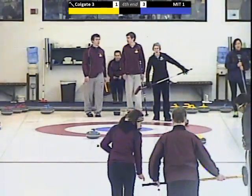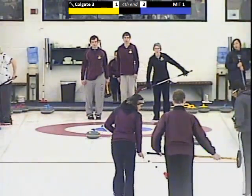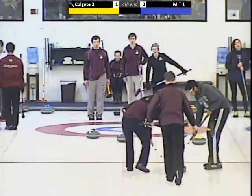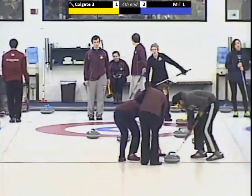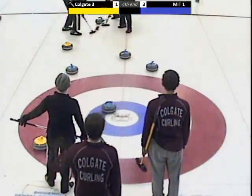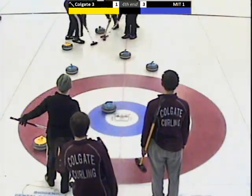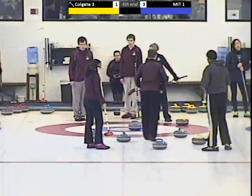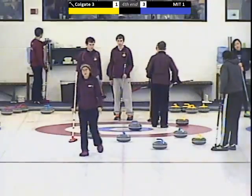That looks pretty good. Looking for the guard. That looks pretty good weight. It's not making a big move for line though. Here it finally comes. I think they're gonna leave a port. It's gonna leave that stone wide open still. And those guards aren't even in play for this hit.